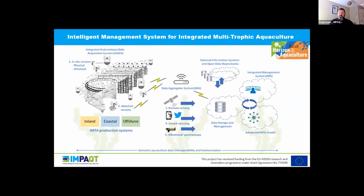The platform is to cover multiple production environments with the ambition to help validate the concept of IMTA as a viable aquaculture approach. The project is working on three key technological areas: an autonomous data acquisition and communication system, the IMPAQT platform, an advanced IMTA model, and the intelligent management system. These combine to form a management structure for a complete holistic system view. You'll hear details on many of these technologies and their application later.